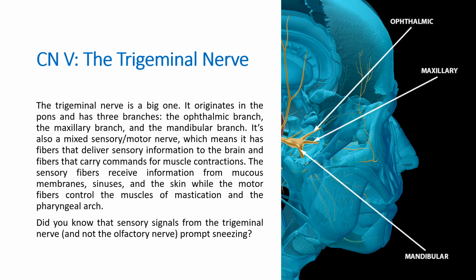The sensory fibers receive information from mucous membranes, sinuses, and the skin, while the motor fibers control the muscles of mastication and the pharyngeal arch. Did you know that the sensory signals from the trigeminal nerve, and not the olfactory nerve, prompt sneezing?